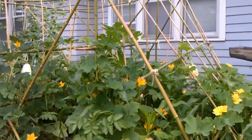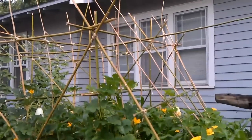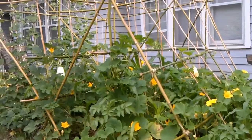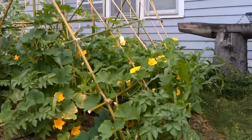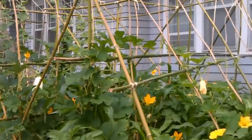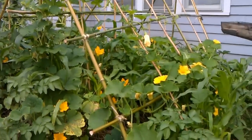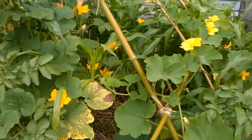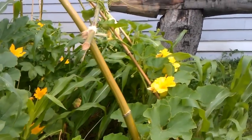And this is kind of a backup view of this whole structure. And again, the idea behind it is to follow the patterns of 3 along with the house, but also to provide a lot of functionality. So the plants will all climb up and over these, and if it does get too hot this year, I have the infrastructure in place to add shade over the top so that we can continue to produce vegetables despite the looming threat of high temperatures again this summer.